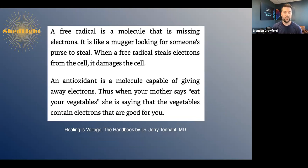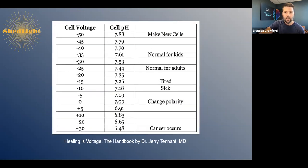An antioxidant is a molecule capable of giving away electrons. Thus, when your mother says, eat your veggies, she's saying that the vegetables contain electrons that are good for you. Maybe, or she's just saying eat your veggies. Who knows? Here's a cool chart to note.